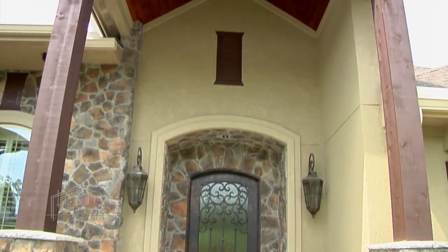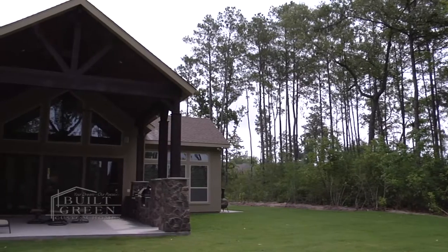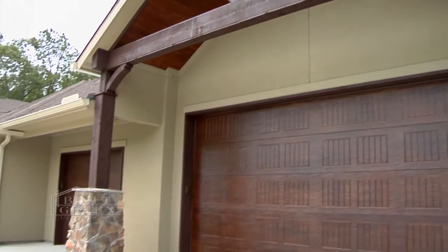We wanted to build a house in the mountains, but we couldn't find as many mountains here in Houston as we'd like. So we found Bender's Landing, which was wooded, and we ended up going with a mountain-style home within the woods, and that was our goal to accomplish that.